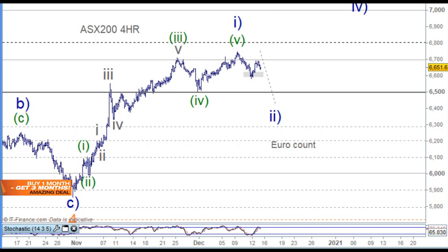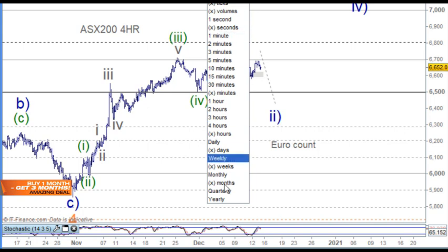So there's other ways to count all of this pattern up here, I know. But we do have a strong connection to Europe or England, you know, the trade, the accounting, the taxation system, rather, the law, there's so many connections. So the FTSE trades 10 times more volume than this market, but there is a relationship there. So, 4-hour chart.